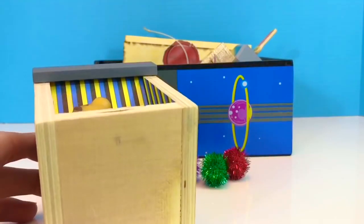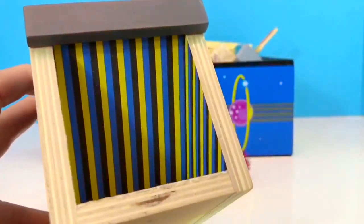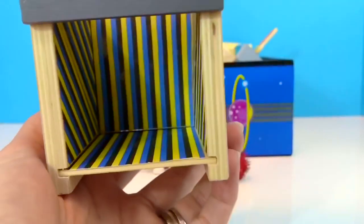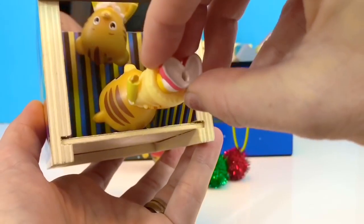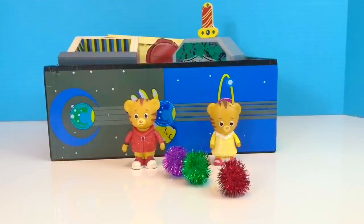I see her ear. The box actually is divided into 2 sections. In the one section of the box is a mirror, and it creates an optical illusion of a big empty box. You can create your own magic show at home.